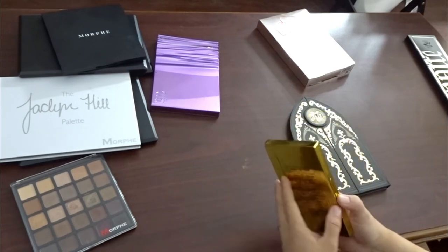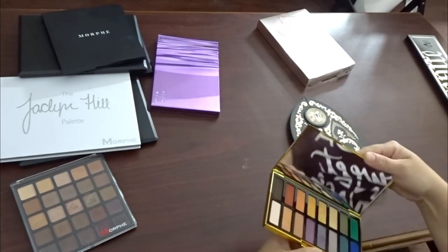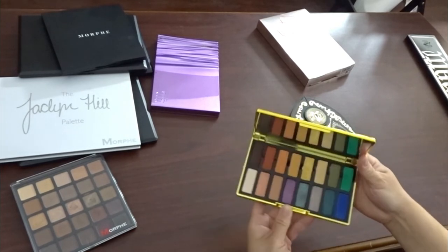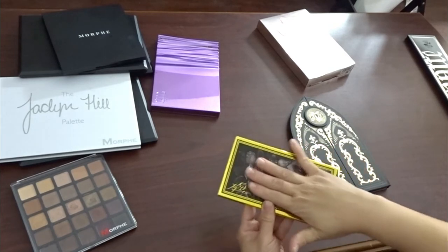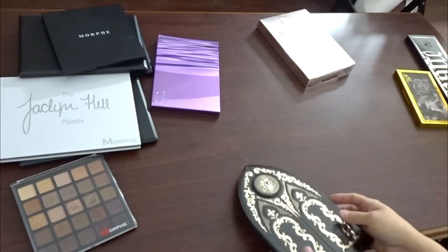This was her anniversary palette before everything went down. I really enjoyed this palette. This palette was absolutely stunning. The colors in here are really, really pretty. And the packaging was just amazing. So keeping that.